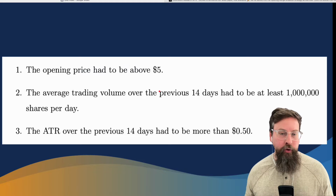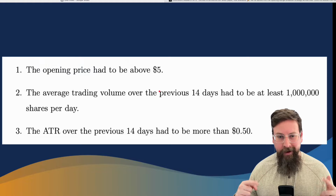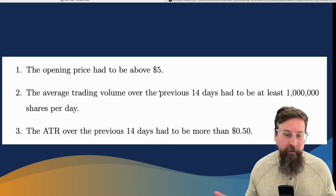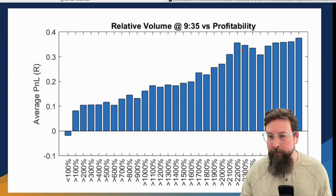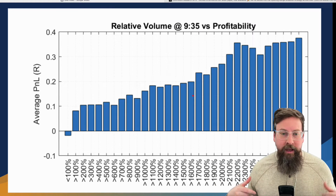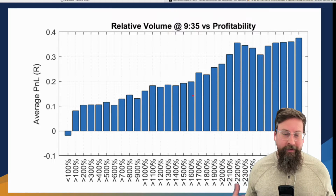And that average true range has to be more than 50 cents, meaning the stock has to move in order for it to hit our radar. Because if a stock doesn't move, really, what's the point, you know? That first black line that I showed that wasn't very good, that was just taking all of these opening range breaks, and that didn't work very well.